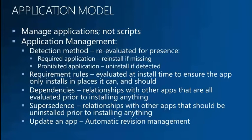Just to go a little bit in-depth in the app model, the applications have detection methods, so we know whether they're on the system or not. We won't download and take any action on a system that already has an application installed. We have requirement rules, so we can look to see, is this the user's primary device? Does it have enough memory? Is it the right operating system? Is it the right language? So we have rules that you can use to define where an app should install and where it shouldn't install.